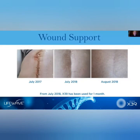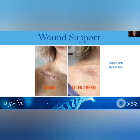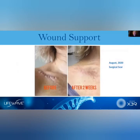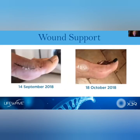Okay, and then just moving quickly now, many of you might have already seen these testimonials, so we'll go quickly through them. But some of the dramatic effects we see with X39 are in the area of wound healing. So sometimes it can be a scar that's more than a year old. Even we've had people with scars that were 18 years old. They still saw a dramatic reduction in the appearance. Or here, this is just after 2 weeks on a more recent scar. X39 can be applied behind the neck, below the belly button, and it will produce a systemic effect. Some people prefer to put the patch at the site of an injury, and of course, that's fine too.